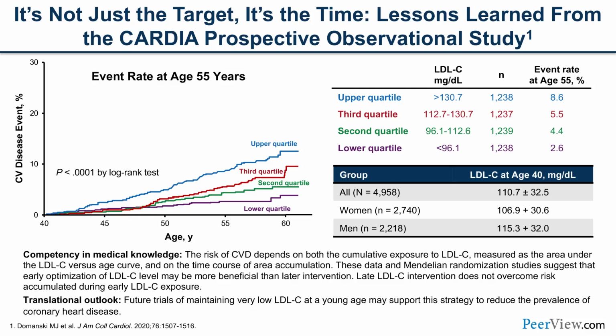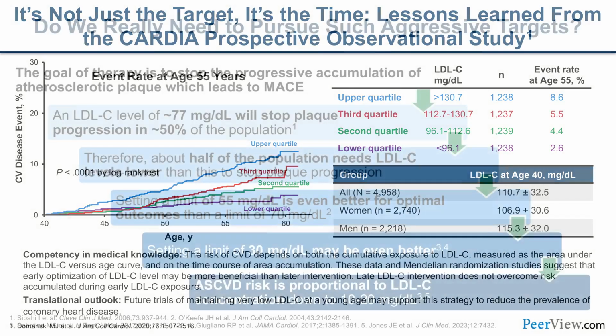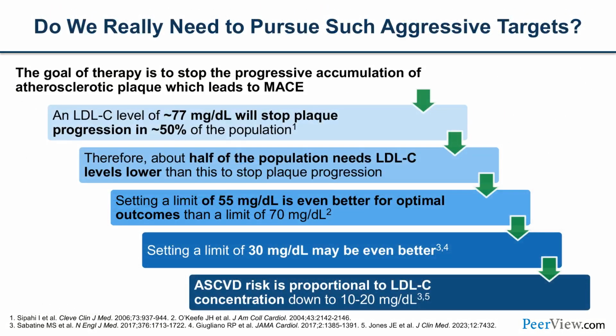This is with LDL cholesterol levels less than 96 milligrams per deciliter. And in the highest quartile with LDL cholesterol levels greater than 130.7 milligrams per deciliter, event rate was 8.6%. So 2.6 versus 8.6 over 20 years is a very dramatic, almost a one-third reduction in cardiovascular event rate. Do we really need to pursue aggressive LDL targets or goals?